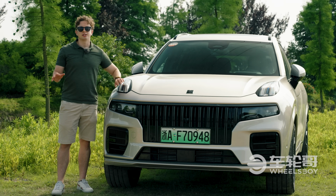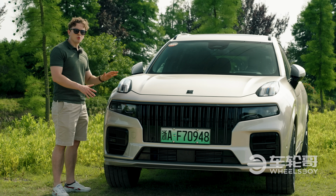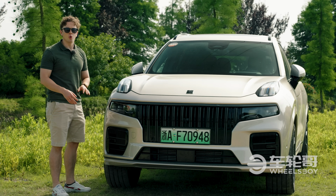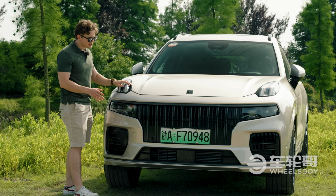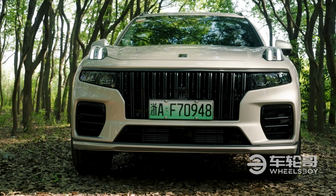But enough about context, let's talk about how this thing looks. Bold is definitely one word you could use to describe the styling of this car and every other car from Lynk & Co. This vertical upper DRL and horizontal lower headlight have become a signature of the brand, and I think that it's put to good use when integrated into this large front grille on the 09.